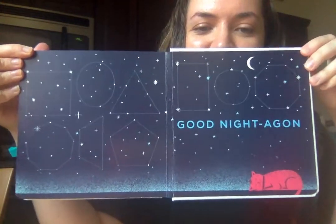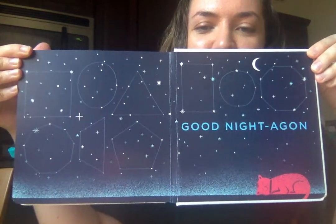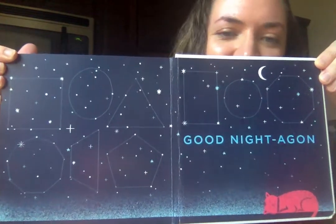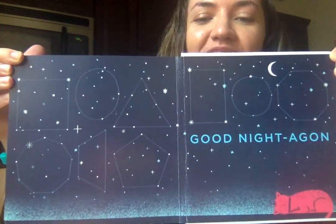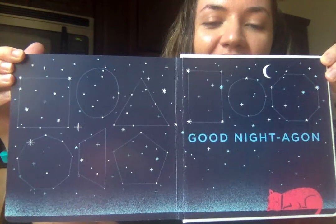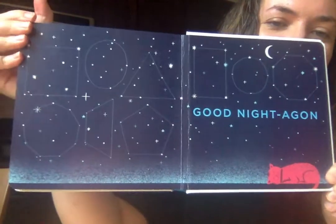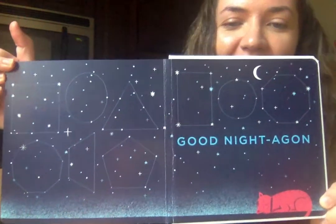Look at all those stars in the night sky. And so this is the end of the story. It says good night, Agon. And there are all of the shapes, a lot of the shapes that we have just talked about in this book. They're all traced out in the stars. I will just leave this up. You can look at all the shapes. Some are a little tricky to see, but there they are. And it looks like that is one of the cozy cats from the cat page, sleeping under the stars. Wow, what a great book, friends.